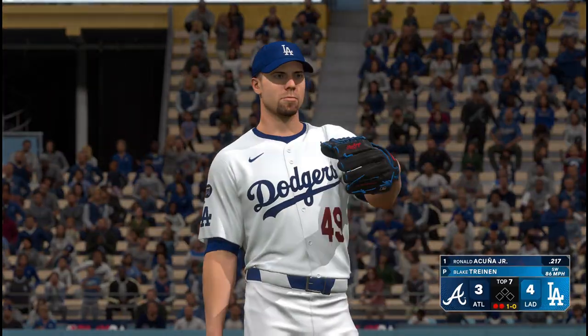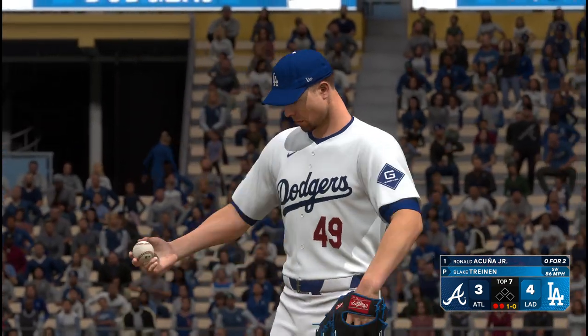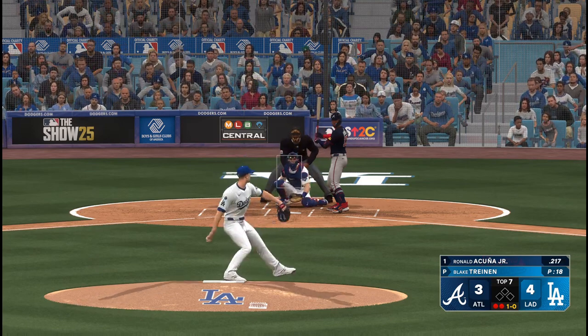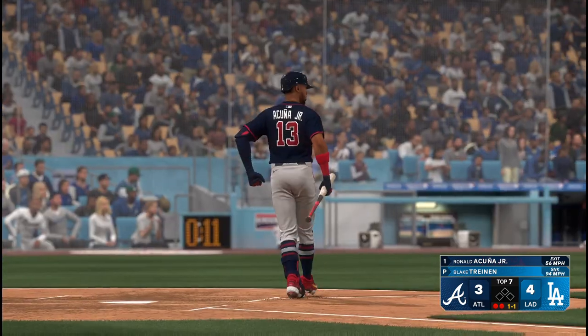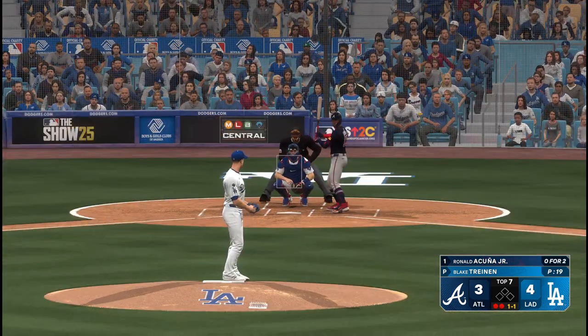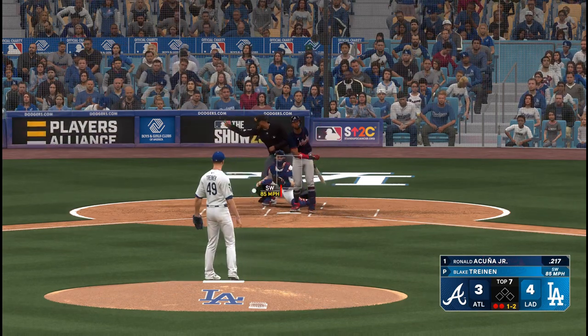Acuna at the plate and takes high there. He didn't want to give up that run, but he did. Got the fly ball, sac fly out. Now it's time to attack these other guys. Get your team back in the dugout. Looking to get the tying run on base. And a foul ball. Yeah, big swing and a miss.